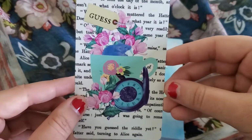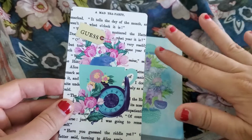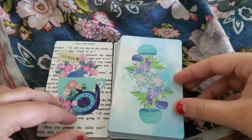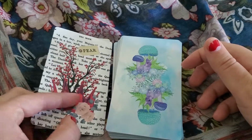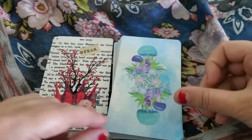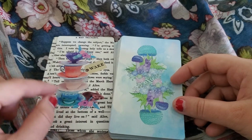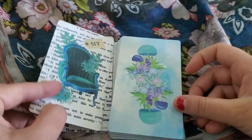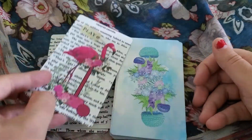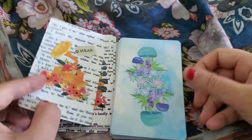Now, because Alice in Wonderland is one of my favorite books, I know immediately how to read this deck. If you are not completely familiar with the actual book, I'll admit this might be harder for you to understand and get a hold of. But for me, this is perfect. Fear with the Red Queen imagery, perfect. I already know. I am obsessed with this deck just because of the style, the cool way the art is collaged together. This is definitely one of my favorites right now. I love going through it.